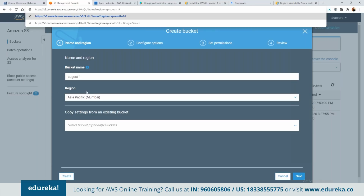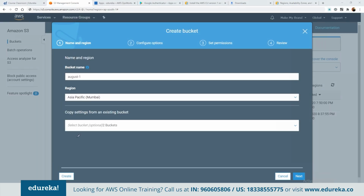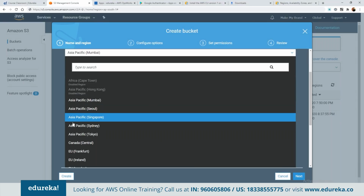Next, we have to choose a region in which we are going to deploy the bucket. We always have to choose a region which is closer to our end users. If we know that our end users are sitting in North Virginia, then it won't make any sense to deploy the bucket in Mumbai, because they are going to observe a huge amount of latency, as in delay in fetching the files. That is going to compromise the performance of the application. So we have to deploy the bucket in a region closer to our end users. If we want to deploy the bucket in Mumbai, we can choose Mumbai, or any other region as per the requirement.